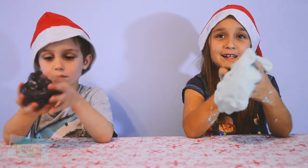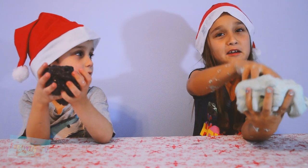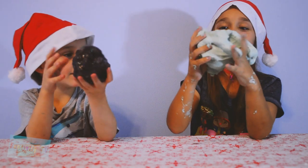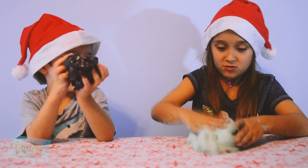Alright, so my slime I think was really cool. It looks like peppermint, kind of, because it's green and has all these black dots in it. It seems really cool, and it's fluffy. Oh, hold on, put it right here.